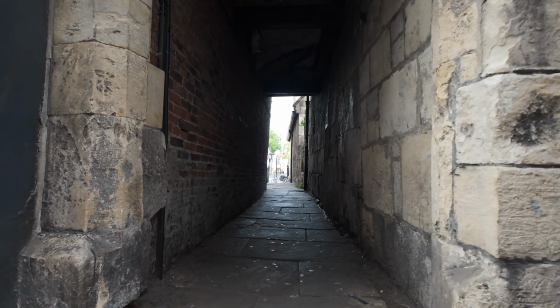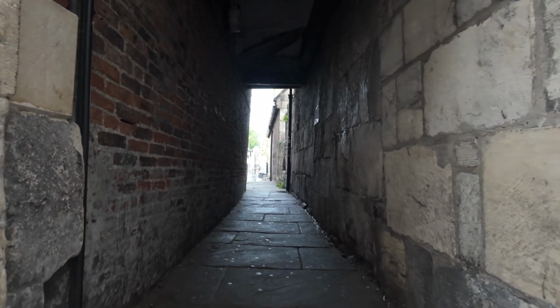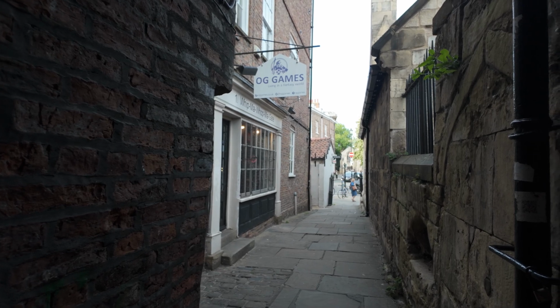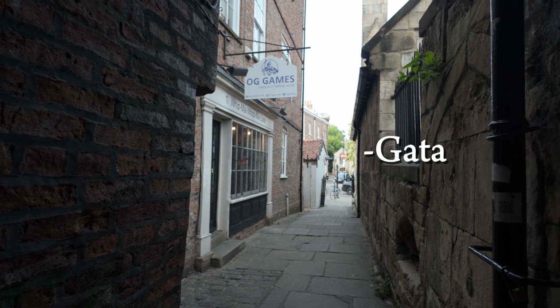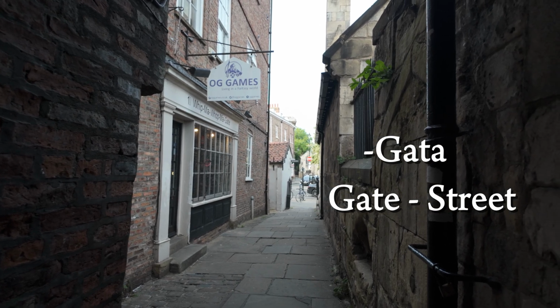In the 9th century, the great heathen army of the Vikings took over York, and with them many Danes settled in the north, bringing language and culture changes. This is where we can find our suffix. The Norse gata, gate, roughly meaning street, was introduced during this time.